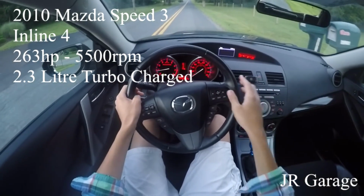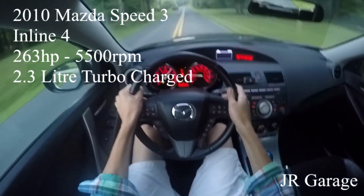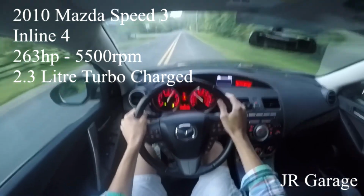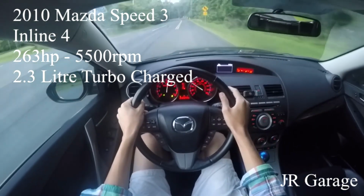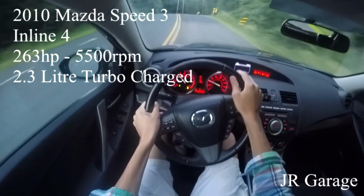Next up, we've got the 2010 Mazdaspeed 3, which I would have gone for the Speed 6, but I couldn't find it on AutoTrader, man. Get on it, people. We can't buy used cars if you're not putting them up on AutoTrader. The Speed 3 is pushing a hefty 263 horsepower on an inline 4. And no, it's not a V4.